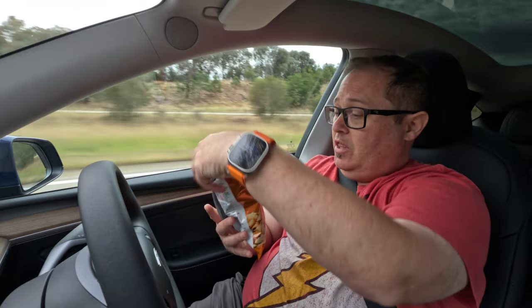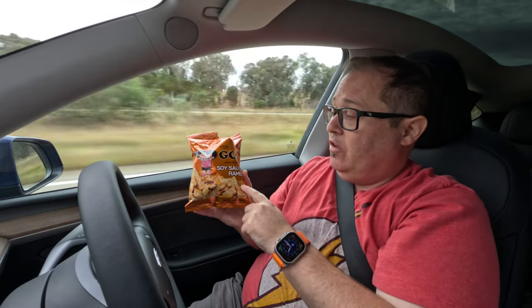And the other bit of a theme, with the food that I got, I finally got around to trying some of the stuff. These GGE soy sauce ramen, these are awesome. I will definitely be getting more of these.